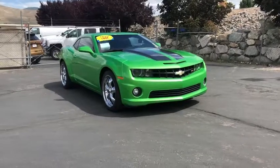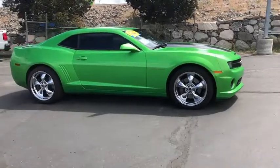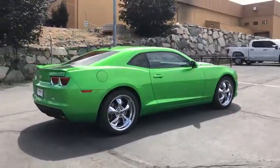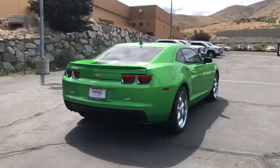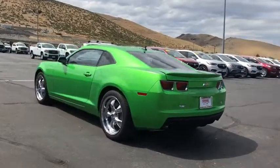Looking for the right vehicle? Check out this 2011 Chevrolet Camaro. Camaro was developed to be 21st century on every level, from its awe-inspiring design to its outstanding performance to its impressive efficiency. This vehicle has less than 65,000 miles.